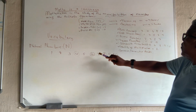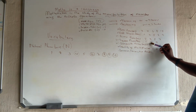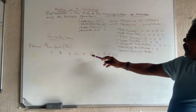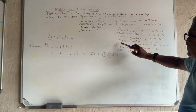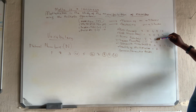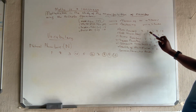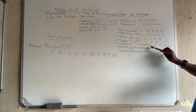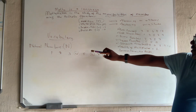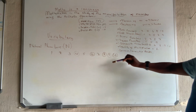You go to 4. 4 is a natural number, and 4 is an even number. 4 is a square number, and 4 is also a composite number. Then 5 is a natural number; we see 5 on the odd numbers, and we see 5 on the prime numbers. Go to 6. 6 is a natural number, an even number, and a composite number. Then 7 is a natural number, an odd number, and a prime number.